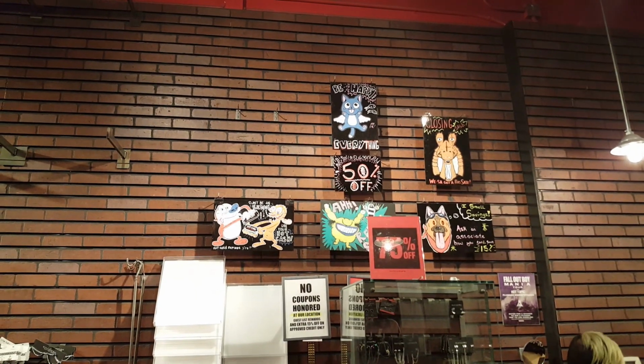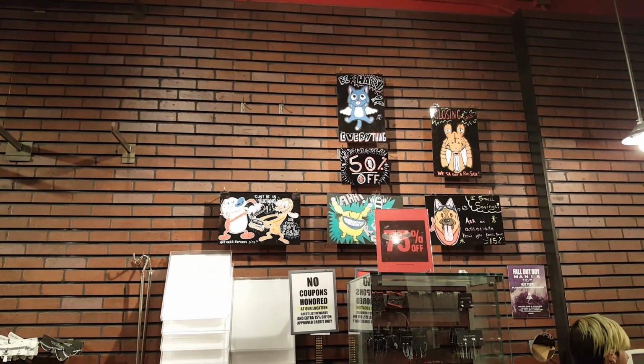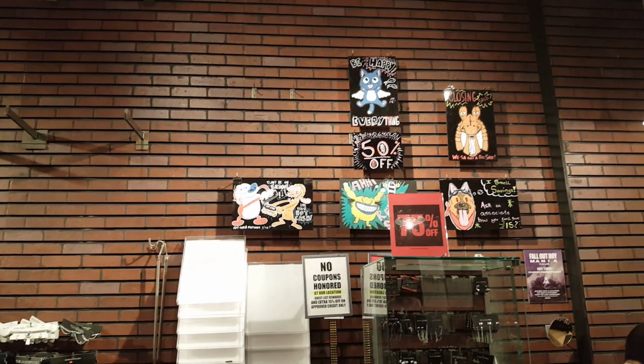These were pretty interesting. These were hand-drawn closing sale signs drawn by the employees, and these were done really well. I was really laughing at the Ren and Stimpy one. That was cool. And then Real Monsters. I don't know if anybody remembers them.